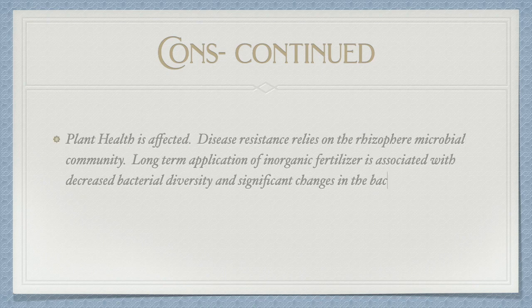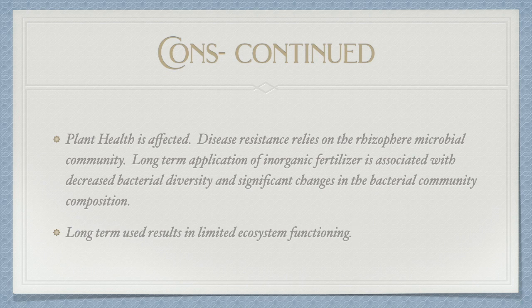Plant health is affected. Disease resistance relies on the rhizosphere microbial community. Long-term application of inorganic fertilizer is associated with decreased bacterial diversity and significant changes in the bacterial community composition. Long-term use also results in limited ecosystem functioning.